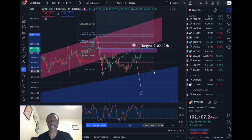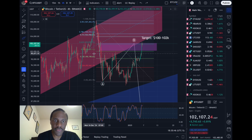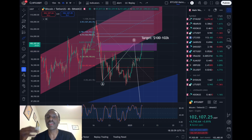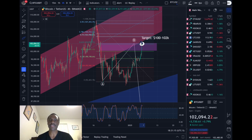Of all of the corrective patterns, triangles included, these are the easiest to read because that B wave has to come to a minimum of the 0.5 Fibonacci retracement level, and it only travels to a maximum of the 0.618 Fibonacci retracement level. Hence, why I have the purple box in what we call the golden pocket. That's what it's called, the golden pocket between the 0.5 and the 0.618. Now, as you can see, we're wicked above, quite ever so slightly, the 0.618, but that's to be expected.